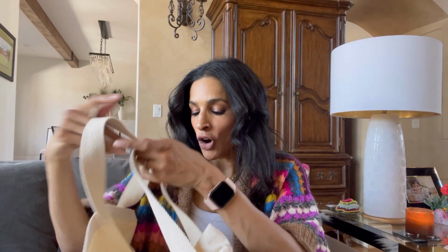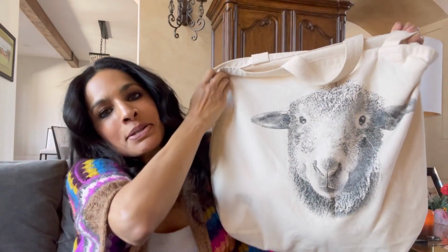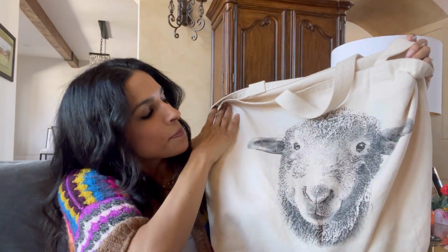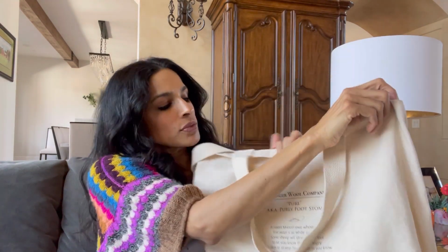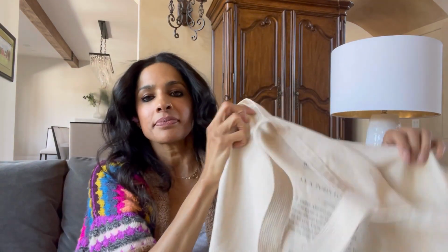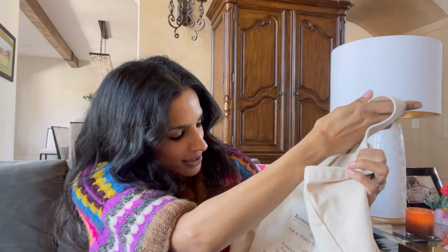Let me show you the Annie's Alpaca Farm yarn that I bought. And then I'm also going to show you my bag before that. I got this bag at Wool and Folk. This is a bag from Renninger Wool Company, and it has a little poem on the back. This is Purl. This is my Purl bag.